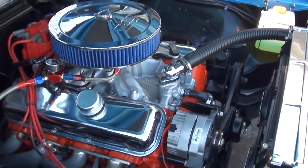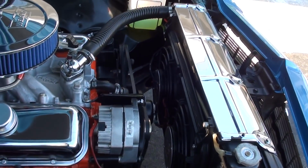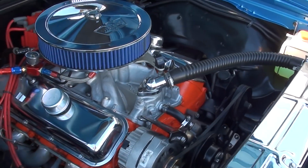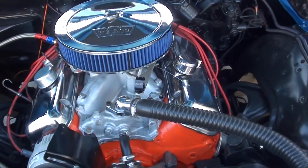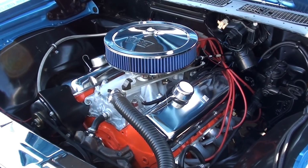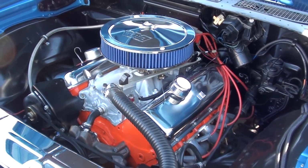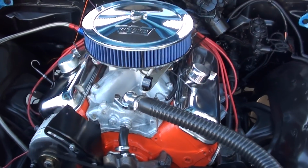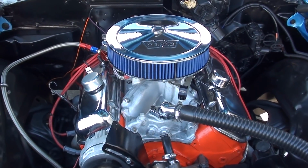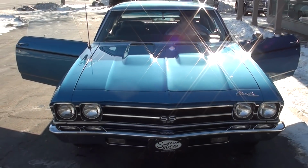Yeah, nothing too radical. Plenty of power. It's got all the power you want. It's got the dual electric fans. Car gets its RPMs quick, nice and tight. Got a good sounding big block. That's just a good car right there.